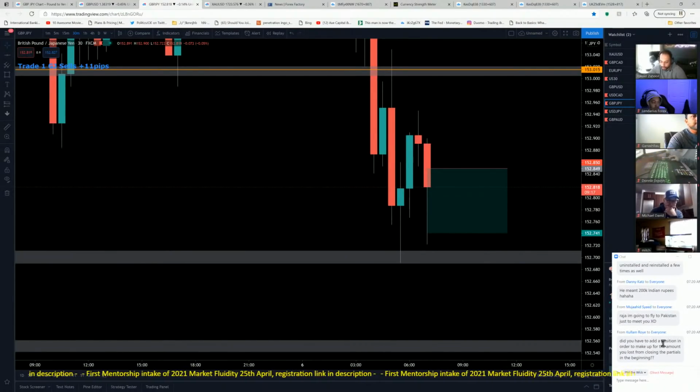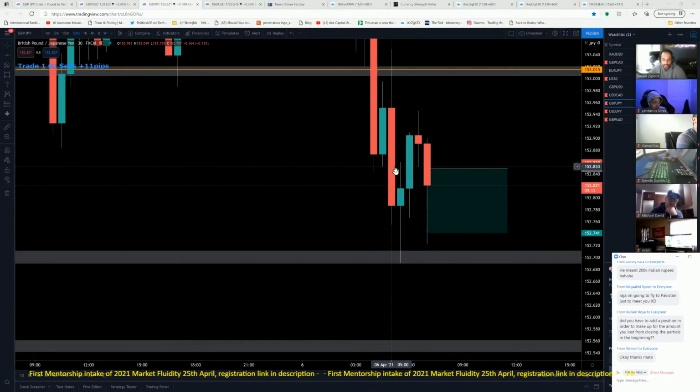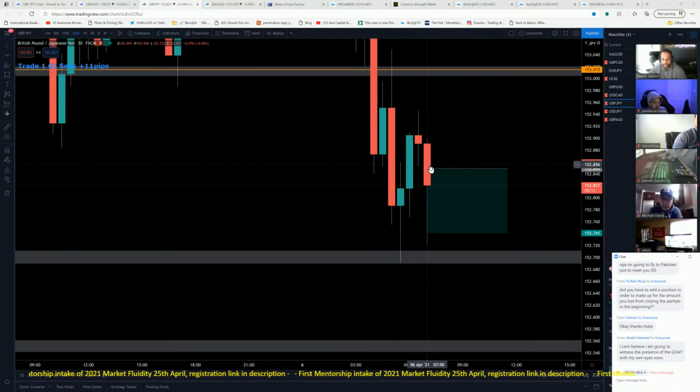Did you have to add a position in order to make up for the amount you lost from closing partials? Yes. I did add position. I added a position once price broke its own low at this point right here. So what happened was we broke the low. I entered a sell. Price retraced, broke its own high. I closed 50%. It came down, broke its own low again, and then I added the position back again. That's what I did.